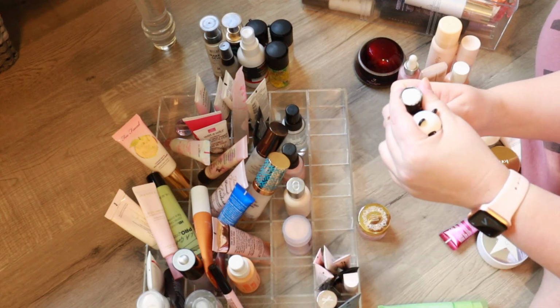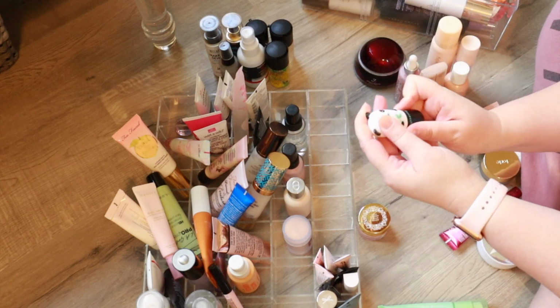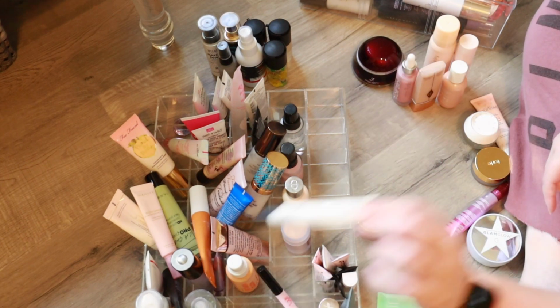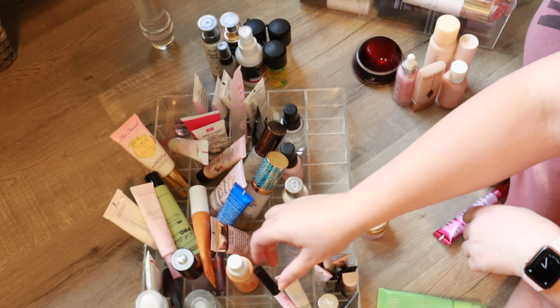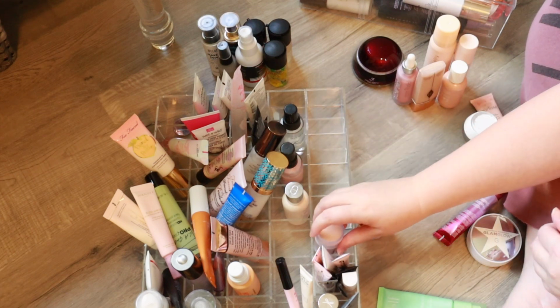We got this eye base. Oh, that one still feels pretty nice. I guess I'll keep this one, Tony Moly Brightening Eye Base, since I'm getting rid of the Becca ones. We also have Makeup Forever Eye Primer, which is like so many eye primers. Milk, this is the Luminous Blur Stick. I do like that a lot.